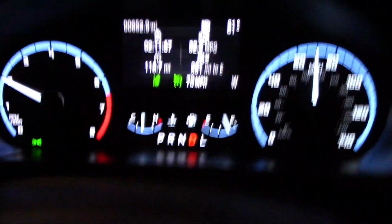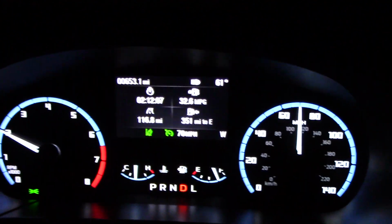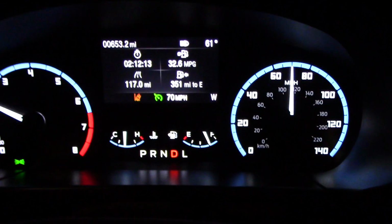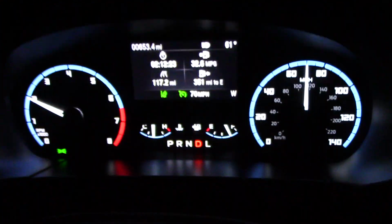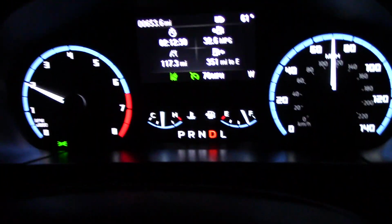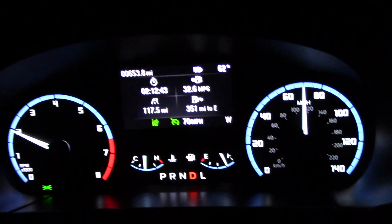All right, we are bringing this sucker home. According to the map, I've got no more traffic in front of me and I'm getting close. 116.8 miles so far. According to the fuel gauge, we have burned a little bit less than a quarter of a tank of fuel. And the car thinks it's averaging 32.6 miles per gallon, which again is very favorable compared to the EPA estimate of 28 highway. So we will see what the real world is. I'm going to fill it back up on the exact same pump that I topped it off with right before I left, and we'll do the math and see how we did. So stay tuned.